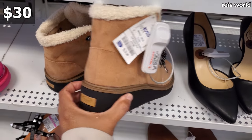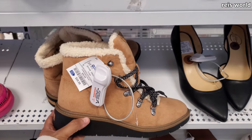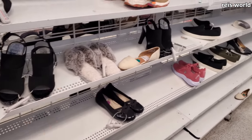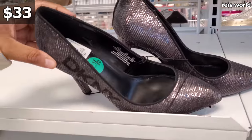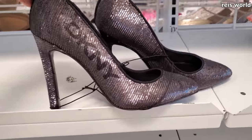And $29.99. And these are by Dr. Scholl's. They do have a little wedge. And you know, Dr. Scholl's is gonna feel really, really good on your feet. And here's what the shoe aisle looks like. Slim pickings today. Look at this one by DKNY for $32.99. Okay, those are different.